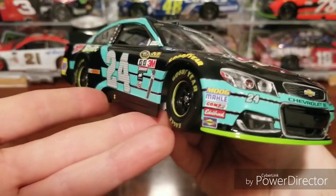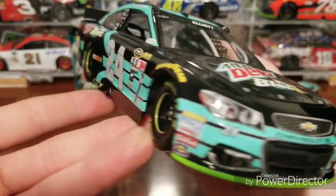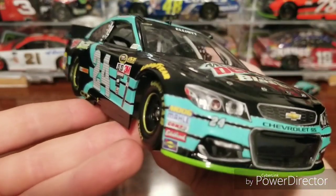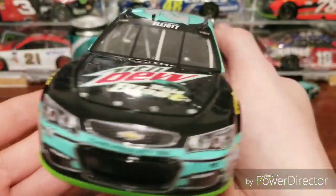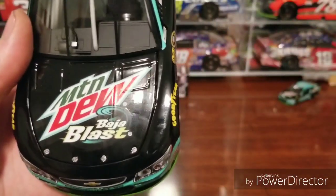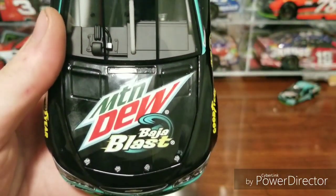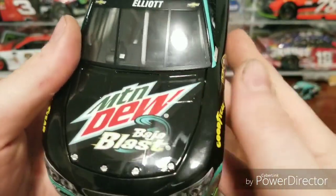But fortunately, Baja Blast still does come to stores. It's kind of seasonal, kind of comes back during the summer. I usually pick up a pack or two whenever they come out and try to hang on to it during the season, kind of like sip off one every now and again. But I personally like the Baja Blast over the Pitch Black soda. Just a preference of mine, but they're both pretty good.